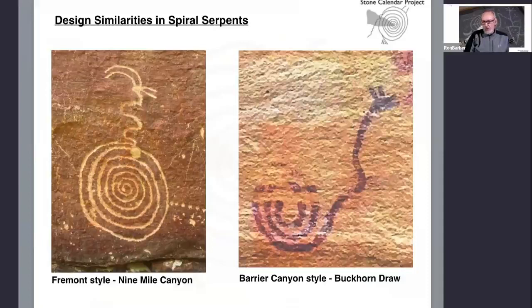And so the large number of these that we see in Nine Mile Canyon, and I would say broader throughout Fremont, indicates that there's a fairly strong tradition of this in the Fremont culture. It's interesting to see the similarities between this later period Fremont, which might be maybe 1200 to 1400, and the Barrier Canyon style down in Buckhorn Draw, which might be thousands of years old. And so we can see some similarities.